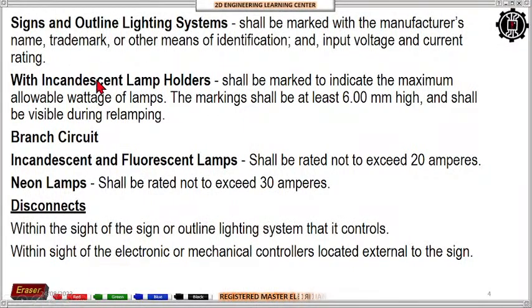Okay? So branch circuit. For incandescent and fluorescent lamp, the branch circuit of this type of lighting system for the signs and the electric light system shall not exceed 20 amperes. For neon lamps naman, kunyari yung gamit natin for our electric signs are neon lamps, the rating of our breaker shall not exceed 30 amperes. So what if mag-exceed? Kunyari during our calculations umabot siya ng 40. So ang gagawin is hahatiin, so you will have two 20 ampere breakers. So magiging dalawa na yung ating branch circuit for that type of electric sign.